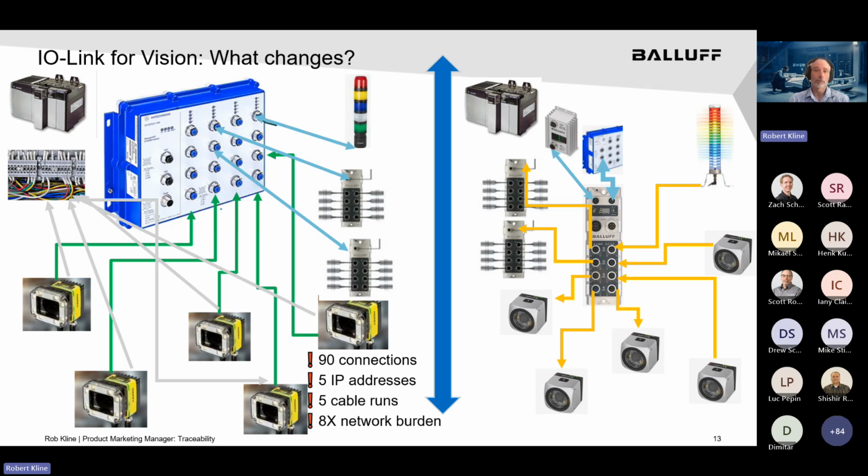So I wanted to bring this up and take a little extra time today to go through this because this is something that customers love to hear about because it saves a lot of time and a lot of money. And even if they're just buying a single camera, it's worth mentioning this architecture to them because our competitors are not talking about it. And so it really is a good differentiator for Balluff.